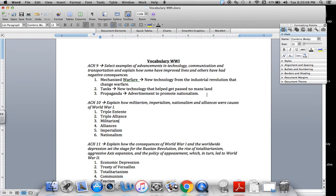Alright, so that's our 3 main little pieces of vocab for standard number 9 here. Now we are on standard number 10. Explain how militarism, imperialism, nationalism, and alliances were causes of World War I.